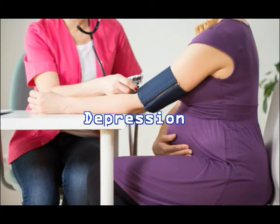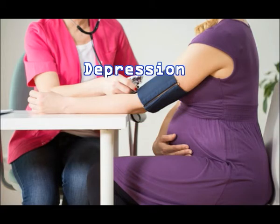Depression can make you too tired to manage your diabetes and care for your baby. If during or after your pregnancy you feel anxious, sad, or unable to cope with the changes you are facing, talk with your doctor. Depression is a treatable illness. Your doctor can suggest ways you can get help and support.